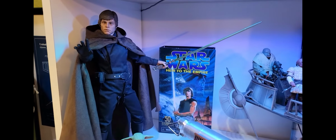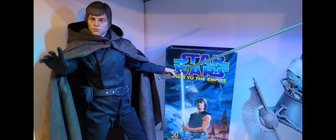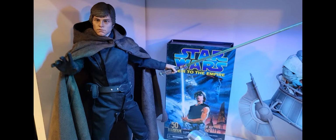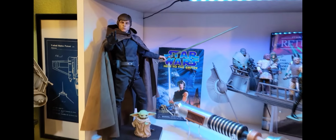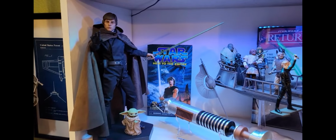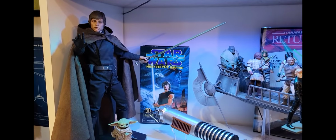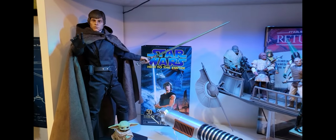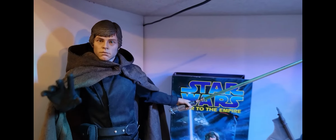Alrighty guys, finally 2021 was the year of Luke Skywalker for me. For obvious reasons, because of his appearance. Spoiler alert, I guess, at this point. His appearance in the Season 2 finale of The Mandalorian, which was just epic. So I picked up this Sideshow Collectibles Return of the Jedi Deluxe Luke Skywalker, even though I have the other Hot Toys versions of Jedi Luke Skywalker as well, 2 other Hot Toys versions. So I got 3, but that's okay. Picked this guy up, and he is really, really cool.